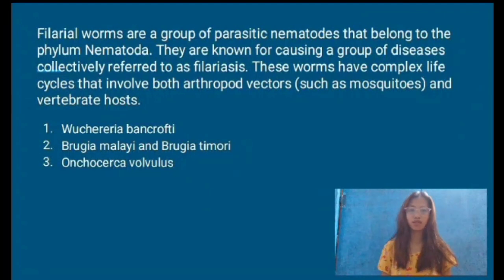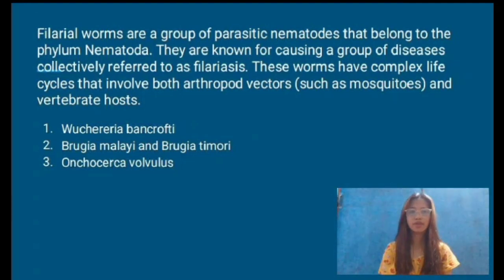This species of filarial worm is responsible for causing lymphatic filariasis, also known as elephantiasis. It is transmitted to humans through the bites of infected mosquitoes. The adult worms reside in the lymphatic system, leading to blockage and swelling in the limbs, breast, and genital areas. Number 2, Brugia malayi and Brugia timori. These filarial worms also cause lymphatic filariasis. They are transmitted by mosquito vectors and primarily affect individuals in Southeast Asia.